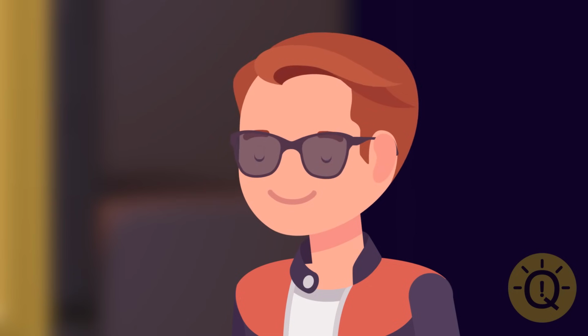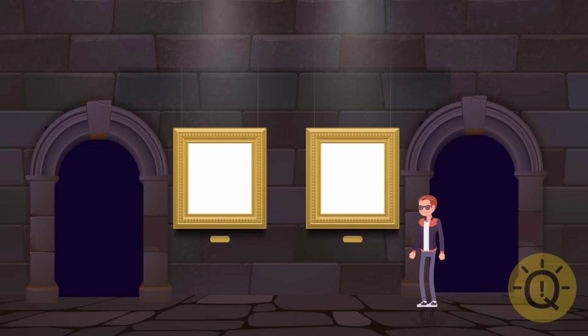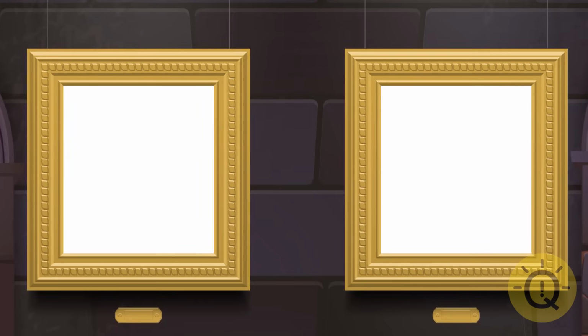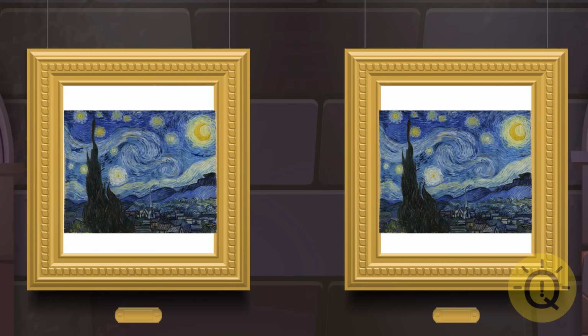The guy is actually inside an art gallery with paintings on the wall. After every turn, he can see 2 pictures. Mark should just follow the original paintings. He will need your help to tell them apart. Okay, here's the first one. Which one is the original?